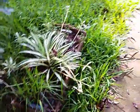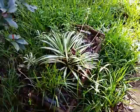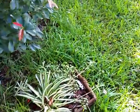Bulb bean, this bulb bean has to go. All these bulb bean have to go in the backyard. They're just not working. The deer are eating them, and so ultimately they're not working.